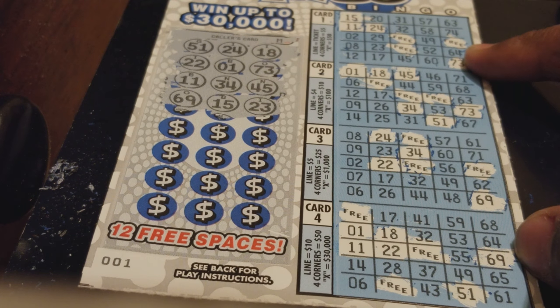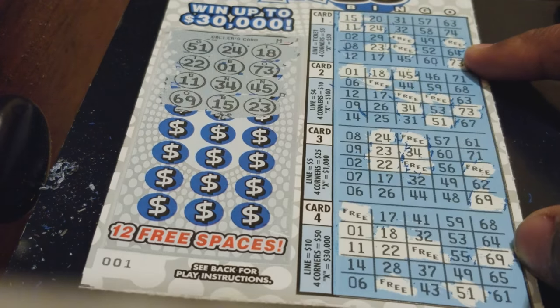And guys, if I miss anything, please let me know down in the comments section below. I scan all my tickets at the local gas station just to be sure. But yeah, it's good to have a second pair of eyes.